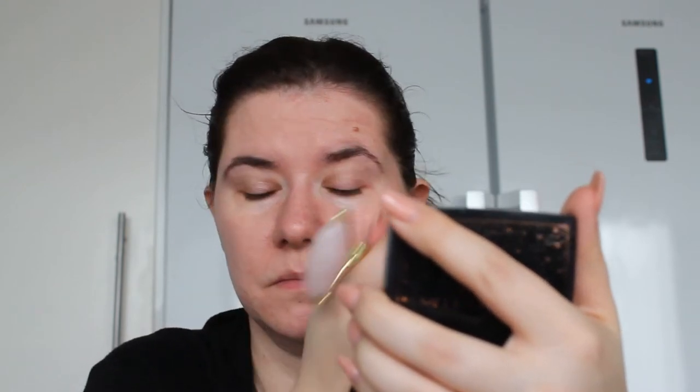I'm going to use the smaller size. Well, it feels cold and nice, but it's kind of hard to get under the eye. But it really, really feels nice and cooling, so I think this will reduce puffiness. I'm liking this side. Let's try it on the face.